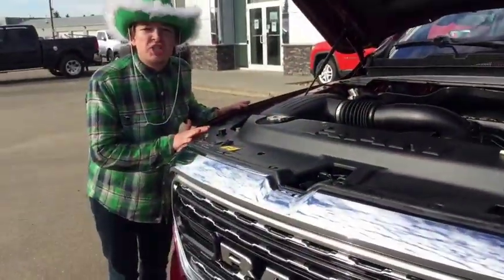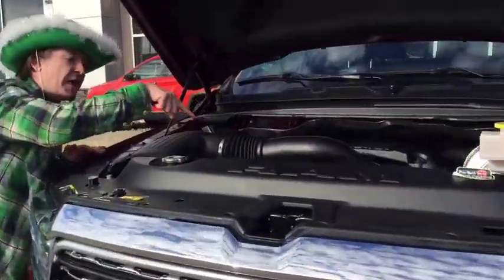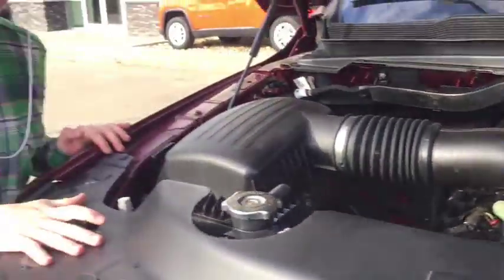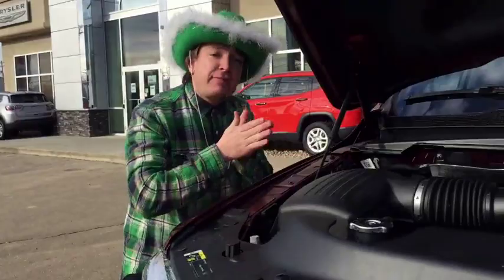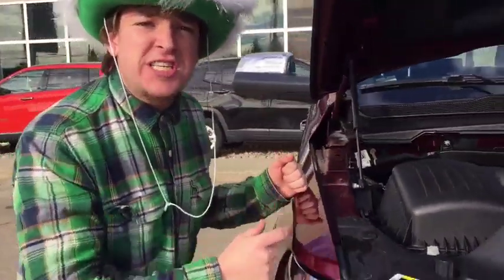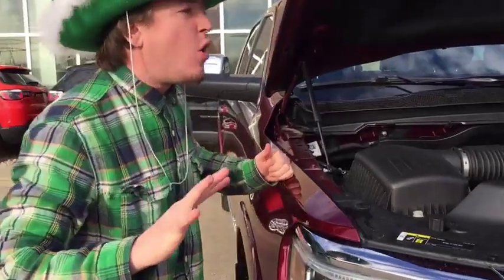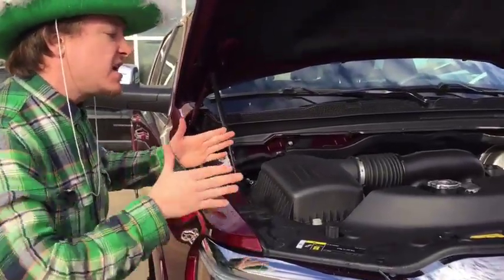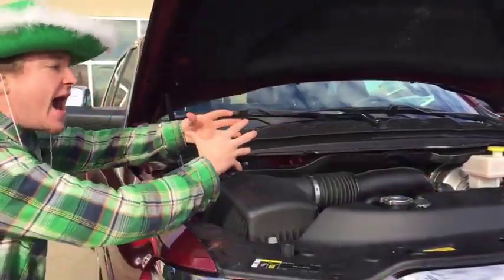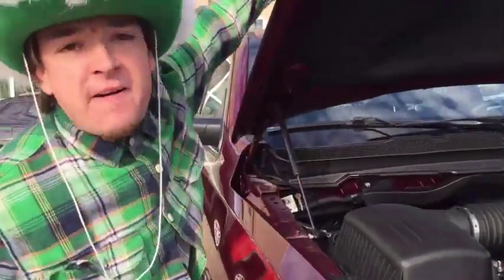One final thing I want you to get a look at. Look at that beautiful Hemi. Not only is it the best engine that you can get, but it's behind the front axle now. What does that mean? That means your weight distribution is going to be far superior to our older models, because now you don't have the engine sitting in front of the axle, you've got it behind.